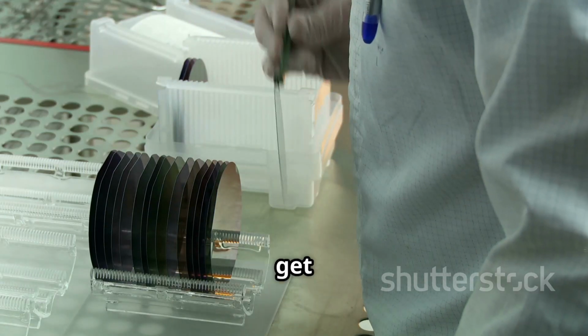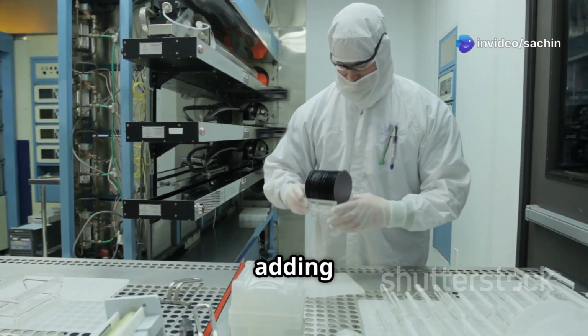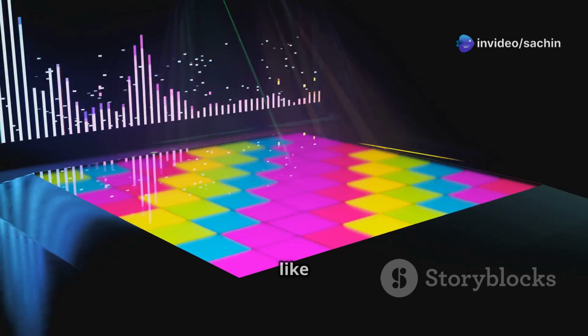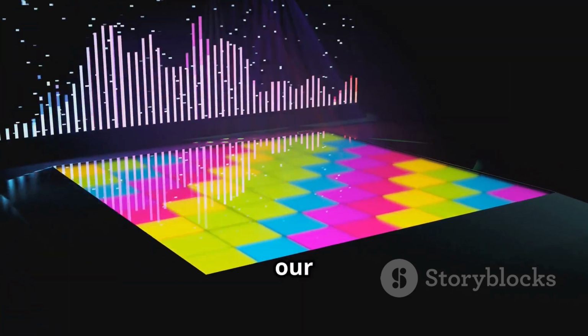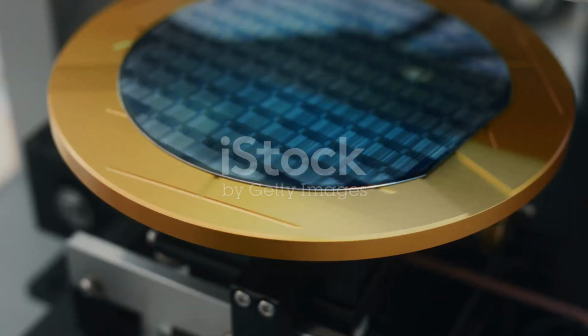But here's where things get interesting. We can actually tweak silicon's conductivity by adding tiny amounts of impurities, a process called doping. It's like adding a few extra boys or girls to our dance floor, creating an imbalance that makes things much more lively.